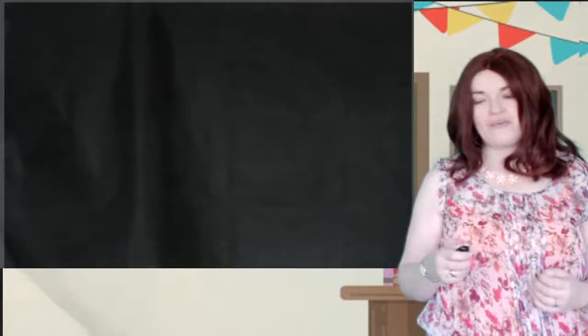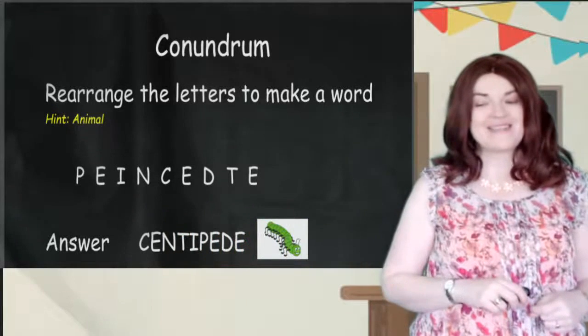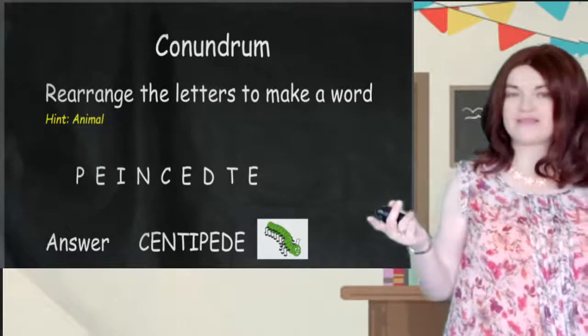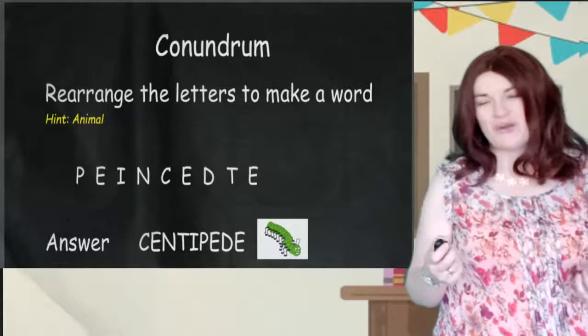Right, another conundrum then. Centipede. Yes, centipede, that's the animal. I know it's meant to be an insect, but it's an invertebrate, so I don't know. It's one or the other.